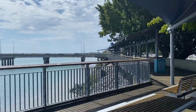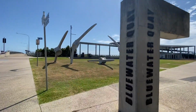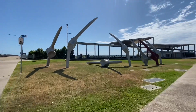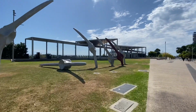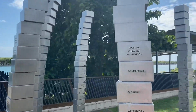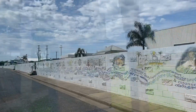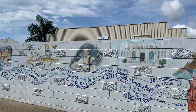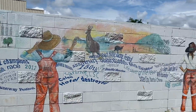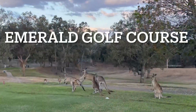Now we're doing the river walk. And there's some more sculptures up here apparently. Blue Water Quay, we found some wishbones along the river sculpture walk. So these are sugar cubes and each one has a name of one of the plantations on them. Very interesting. And this is the old levee wall, which has the whole story of the town done and pictures of all the levee artists.